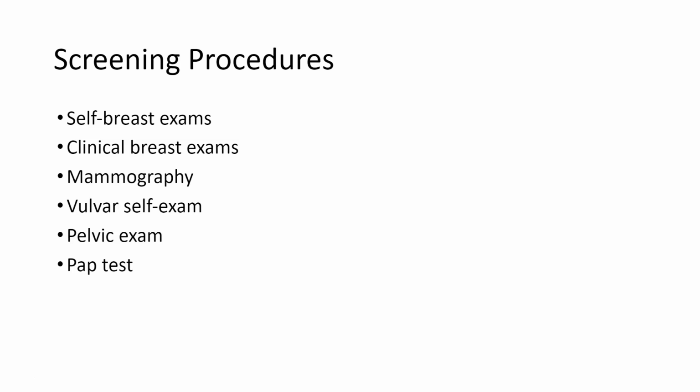Vulvar self-exams should be done monthly for all women over age 18 or younger than 18 if they're sexually active. Chronic HPV is a risk factor for vulvar cancer and can spread. It involves inspection and palpation. They should report any new moles, warts, or any other type of growth changes that are noted in the skin. Also report areas of inflammation or itching.